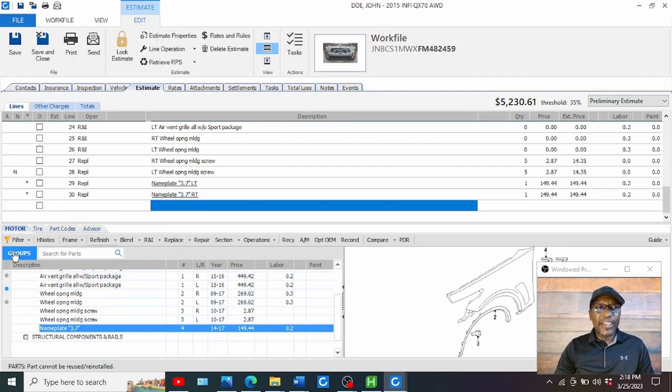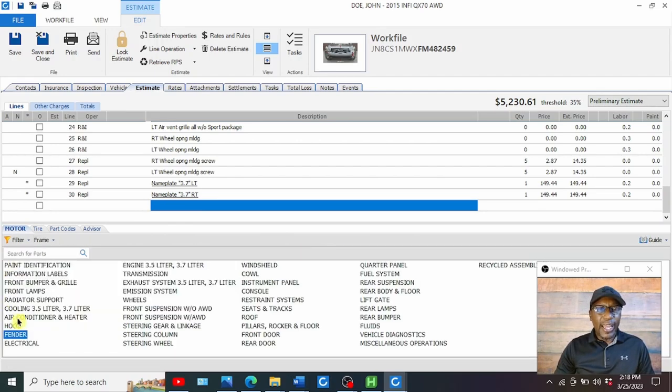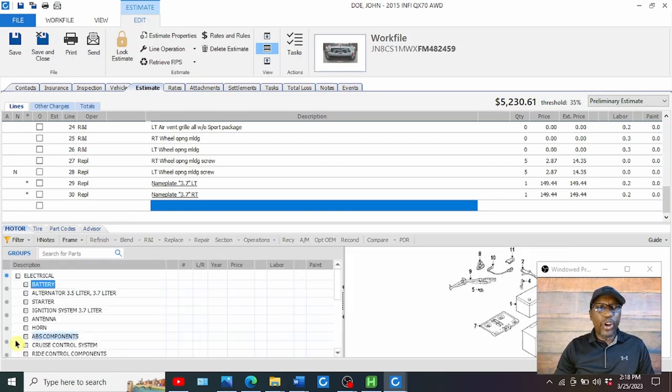Let's go see what the next panel is in our lineup. It will be the electrical. So let's double click on electrical to open it up. What do we want to do in electrical? We want to RNI the antenna.